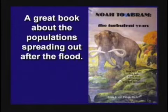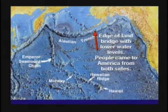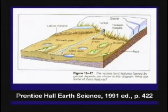There's a great book about the spreading of populations around the world after the flood, this book called Noah to Abram, The Turbulent Years. It's in our catalog. You can order that. So people came across to America from both sides. Came across the Bering Land Strait, and you can walk from England to Iceland to Greenland to America if the water was lower. As the ice caps melt back, they leave behind the obvious features that we see. Yes, there really was an ice age, best explained by the flood.